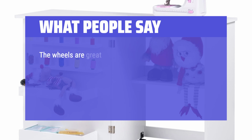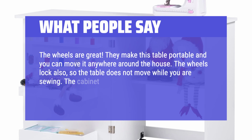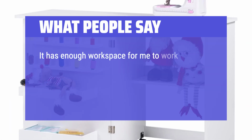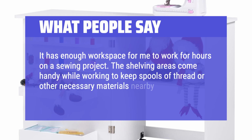What people say? The wheels are great. They make this table portable and you can move it anywhere around the house. The wheels lock also, so the table does not move while you are sewing. The cabinet stores all your sewing supplies and my machine fits well on the top. It has enough workspace for me to work for hours on a sewing project.